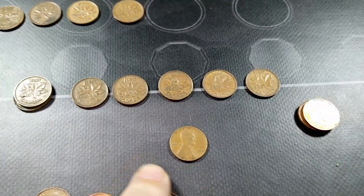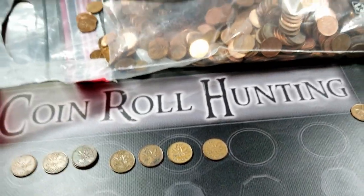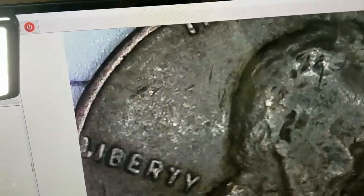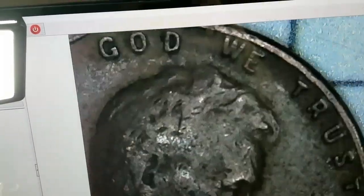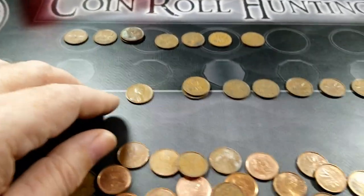I also got a 1945 wheat penny, and there's a double die obverse, which I haven't actually looked for. I don't know if I'm going to be able to find it, because I'm not quite sure what I'm looking for on here. Don't see anything in the date. I'll do a little bit more research on that, see if I can find out where the doubling is. I don't see anything jumping out at me there. It's a wheat cent, and it's 1945, so I'd be hanging on to that anyway.